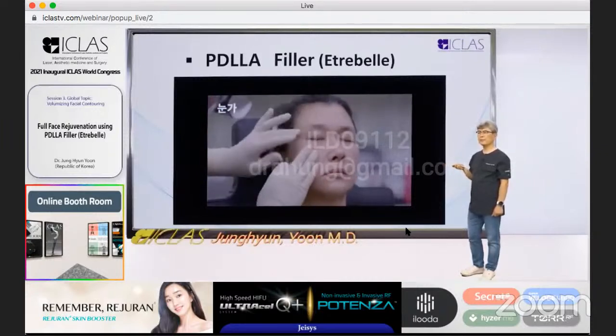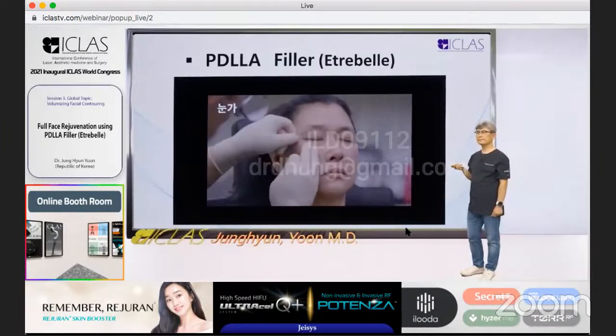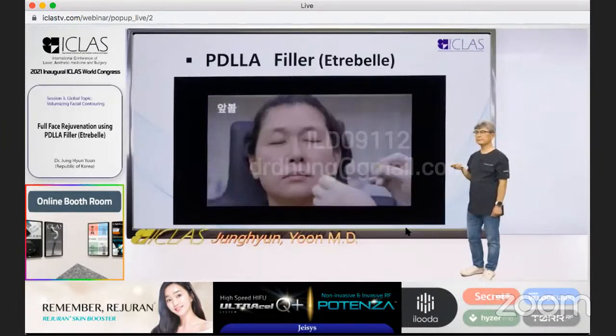Subcutaneous layer, subdermal layer, and then this is for natural cold rejuvenation, and lift and lift to augment the malar area. Inject the PDLA filler.